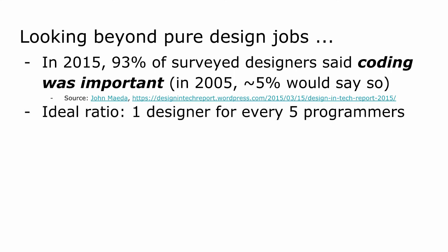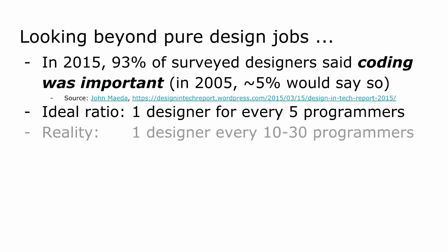The ideal ratio here is that there's one designer for every 5 programmers or people implementing this in code. But in fact, many companies just don't hire that many designers. I mean, the sobering reality is that there are not that many design jobs relative to pure programming jobs. So you might have a 1 to 10, 1 to 20, 1 to 30 ratio.